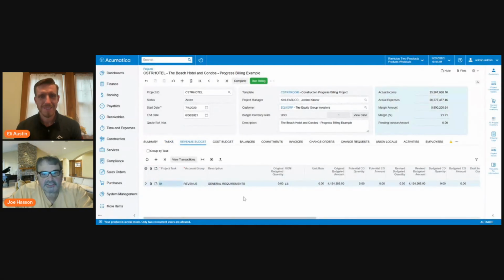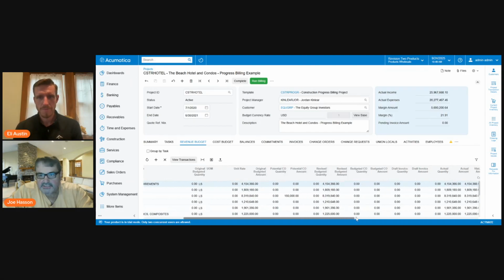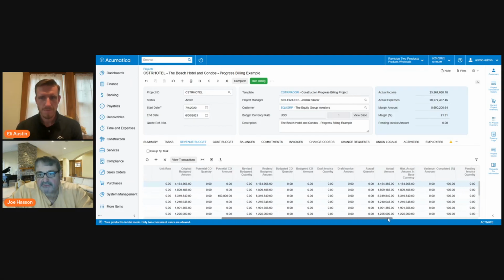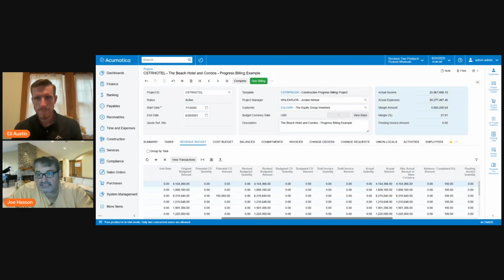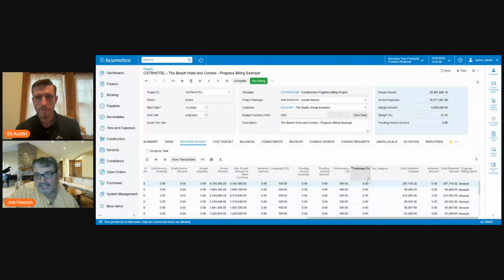So the revenue budget starts out, remember, I'm a bean counter, accounting person. This is the revenue budget. This is what my original estimate was. There's no revised, even though this line down here at the concrete level has a potential change order that's going to affect the revised budget amount, but it's not been approved, so it didn't kick in as revised. And I go across here and I have the actual amounts that have hit the system from various costs, AP, payroll, etc. You can see it's a pretty thorough understanding, and retainage.